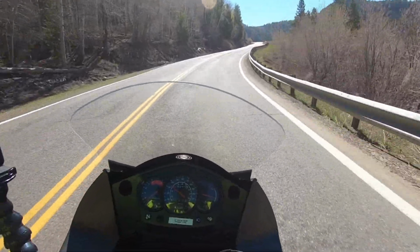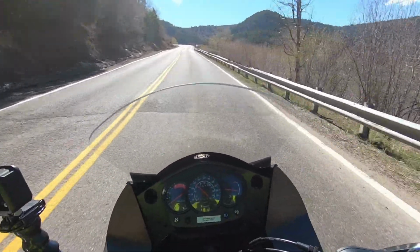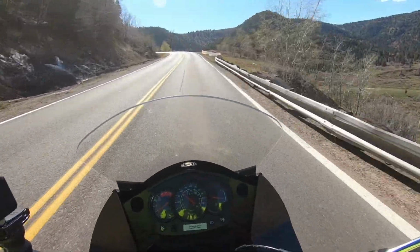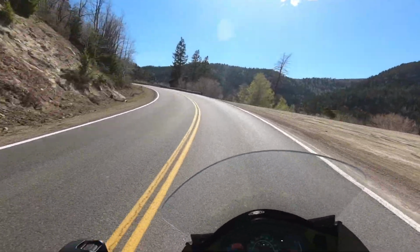So we're gradually working our way down to Arizona. And our destination is Bisbee, Arizona, where we're going to be arriving on Tuesday. But we'll be visiting multiple places in between here and there. Anyways, beautiful mountain here.